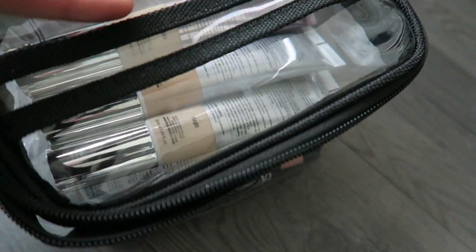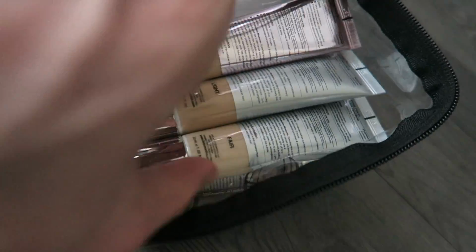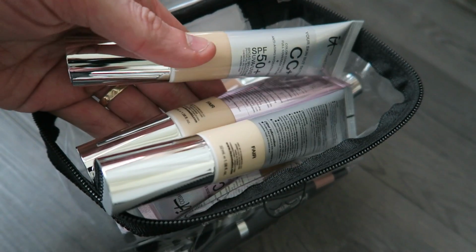So I'm going to go through with you some of the foundations that I've got. I'm going to be reviewing the powder foundation separately because it was so good that I used it all up on myself and now I can't review it. So I'm going to talk to you first about the CC, then I'm going to talk to you about the CC Veil Beauty Fluid. So the CC first is the squeezy one, which is the CC Plus SPF 50.